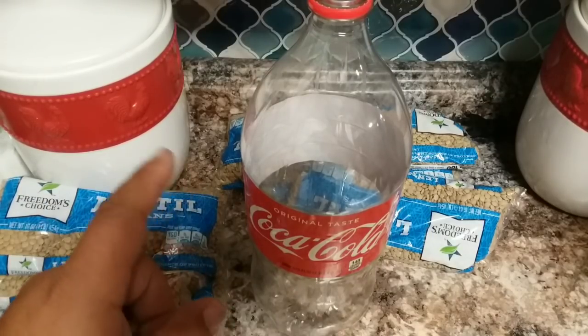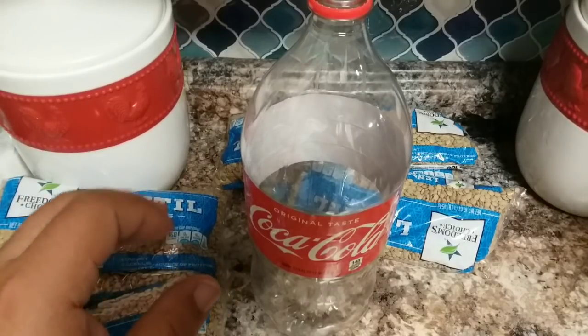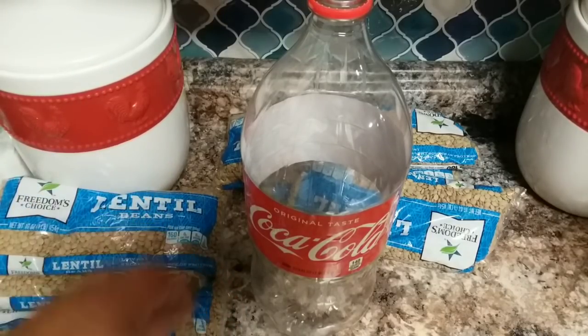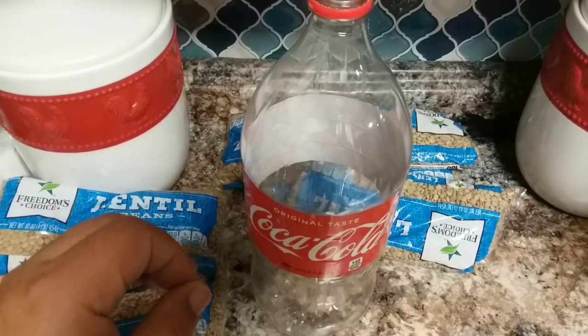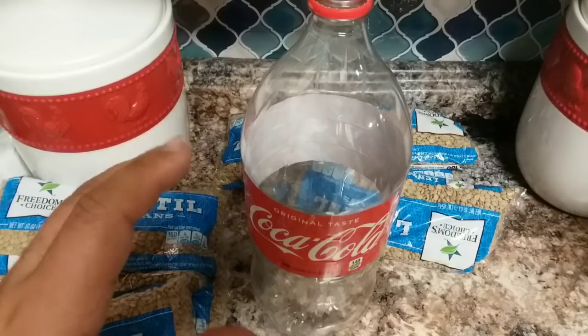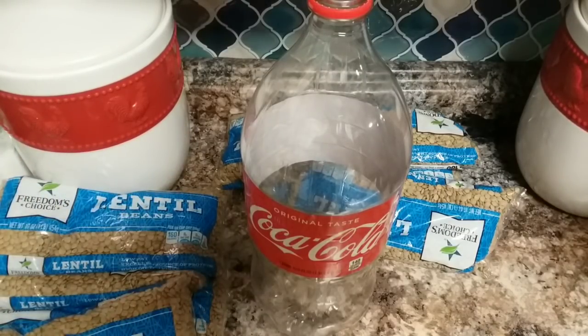So now let's go ahead and finish this up. I'm just going to go ahead and fast forward this or speed this up, that way you guys don't have to live through the noise of the lentils falling on the plastic. But if you want to imagine just all these lentils being filled in there, then that's what I'm going to do. But I do have a quick tip to give you for when you put in your oxygen absorber at the end. All right, so we'll be back in a minute as soon as I fill these up.